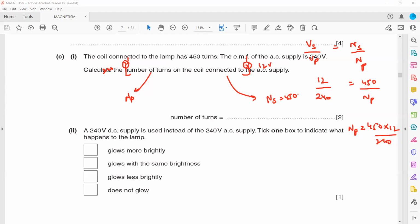So Vs over Vp equals Ns over Np. Sorry, it will be 240 because we need Np. I should cross multiply. So this 240 will go there in multiplication. So 450 multiplied by 240 and that is divided by 12. This will give us the number of turns of primary. That will come out about 9,000 turns.